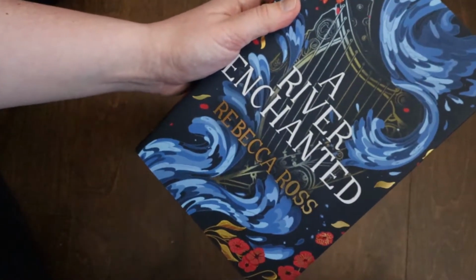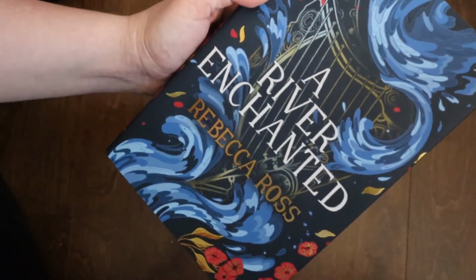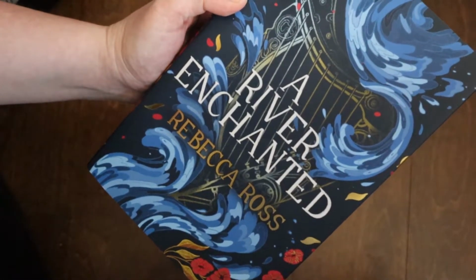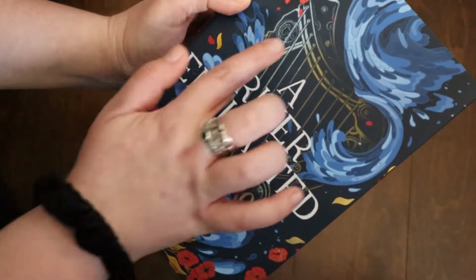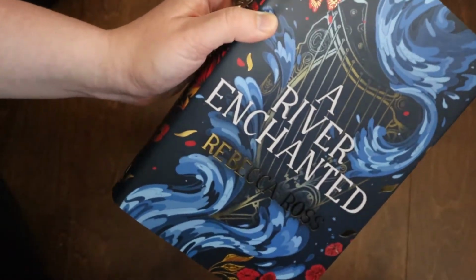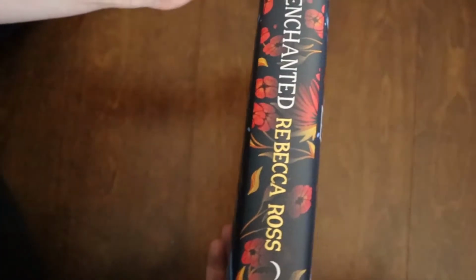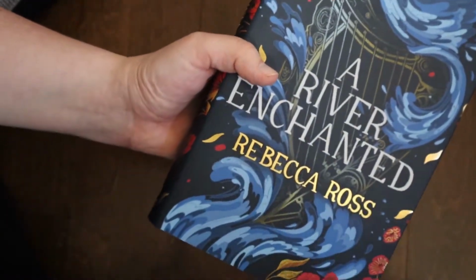Ooh. A River Enchanted by Rebecca Ross. Okay. I haven't heard of this one, but I really like the dynamic cover. Looks like we have a harp in the background, waves, flowers, and let's see, the spine. I do like the gold foiling, makes it very nice looking.